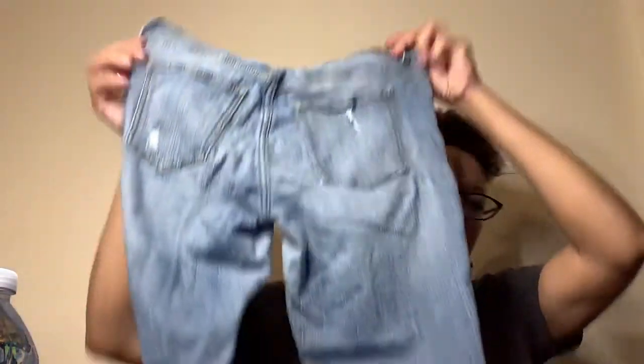I think I do have them as one of my suppliers. And this is just a pair of distressed jeans. They're very cute. Even distressed on the pockets in the back.